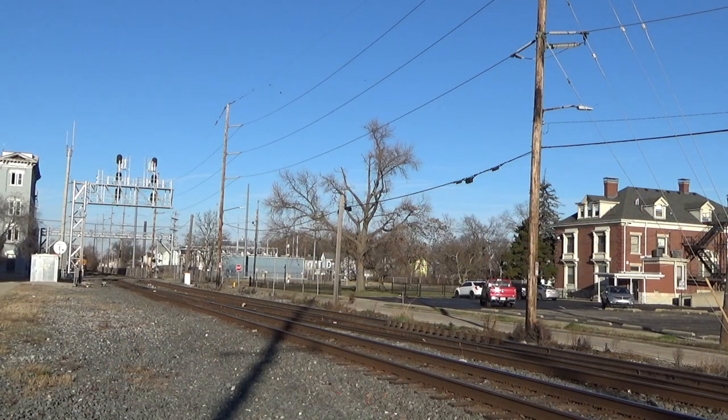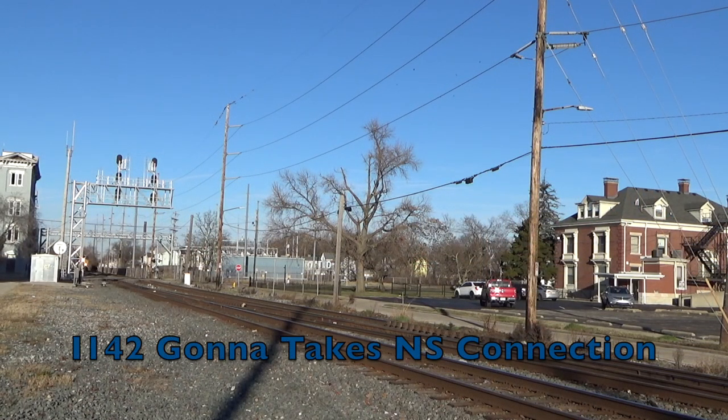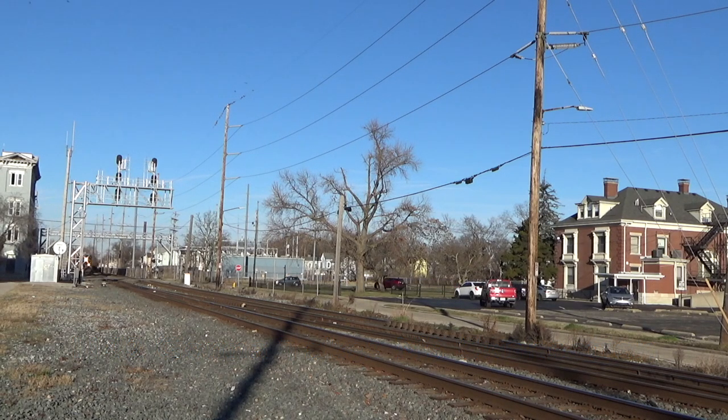We would have another train and another southbound too. This one would also not be going south through here. He would take the NS connection. 142 sometimes goes straight south through Glendale and that stuff. But today, it would be going through the Crescentville sidings and the NS connection.